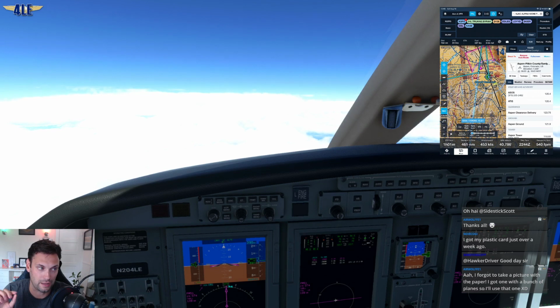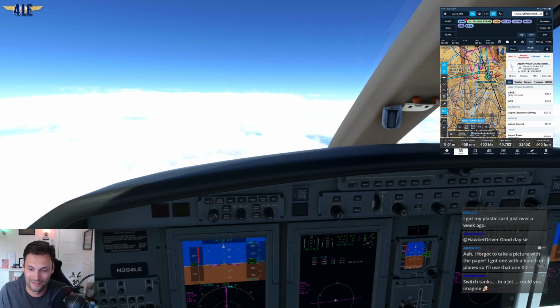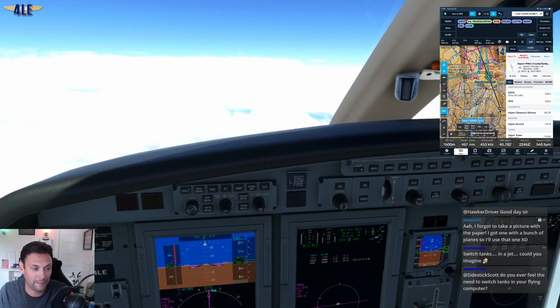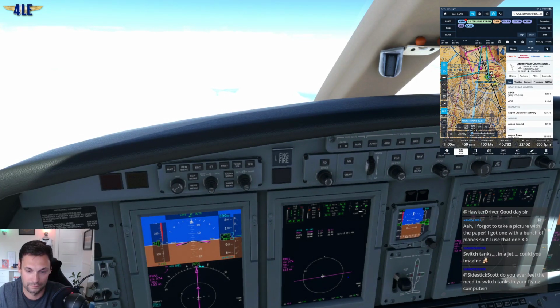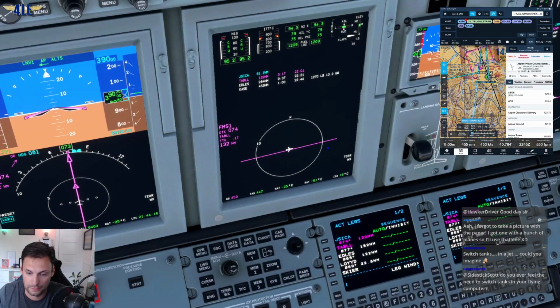I just freaked out like, oh my god, I haven't switched tanks. Julia, this cloud cover is making it feel like 20 degrees cooler. Yeah, it's nice. I was just cruising along like, oh crap, I feel like I forgot. Your flying computer, no kidding. Does the zoom still not work on this map?